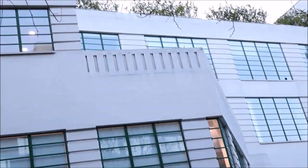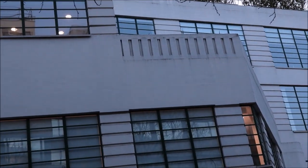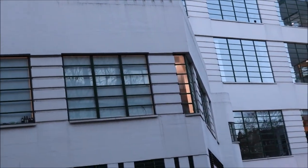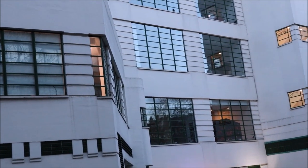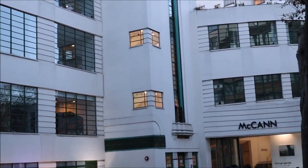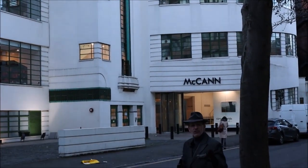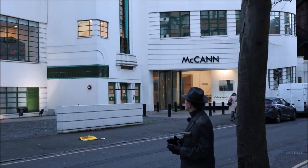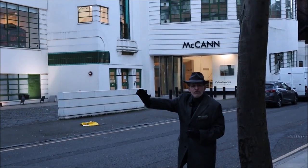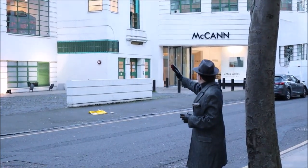So what you have in Deco buildings is simple lines, straight lines, simplicity itself, a tremendous sense of style, lines everywhere, up and down, horizontal and vertical. And if you really look at that building and you squint your eyes, it actually begins to look a little bit like an ocean liner. Because of course the 1920s and 30s were the great periods of sailing across the seas, of luxury liners and so on. And Deco buildings really do have that slickness, that feel. And you can really get that idea.